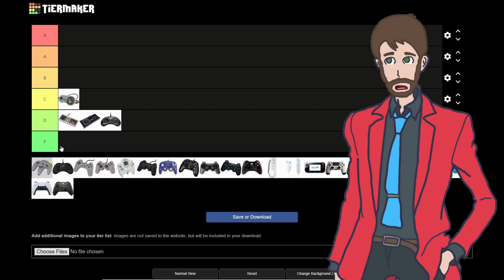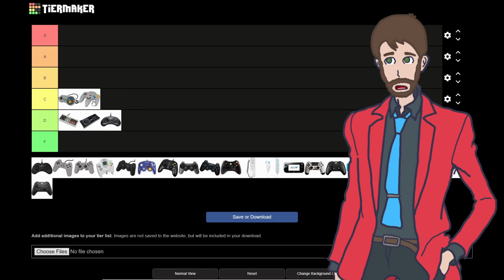I'm going to throw this in the C tier because I think this is headed in the right direction. It's just we didn't quite understand efficiency in programming yet, so there's more buttons than there has to be. And also this fucking middle knob. If this was gone, this is probably a B tier controller. If this was gone, honestly.